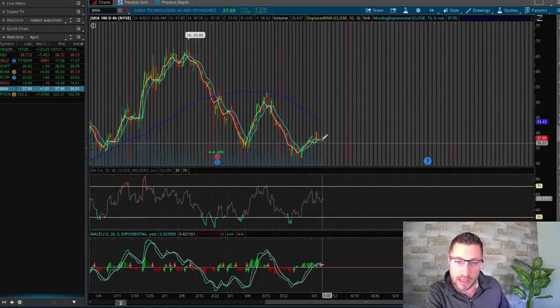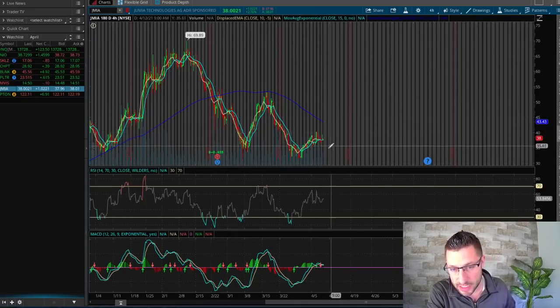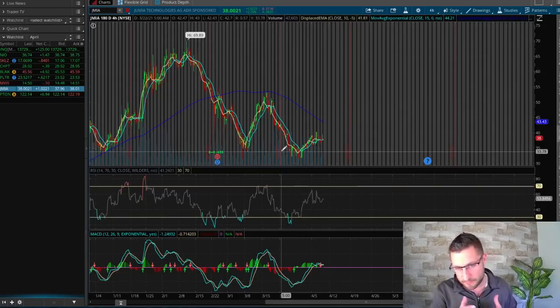If this does begin to consolidate and push up and break through that resistance, it looks like it will probably break that at around that $40 to $42 range by the time a couple days play out, potentially a week and a half plays out. If it does break that and holds above that, I will definitely add this to my position.